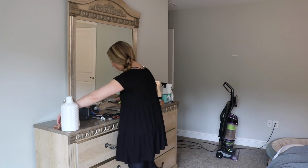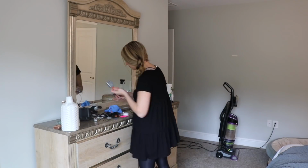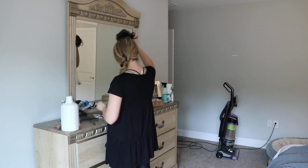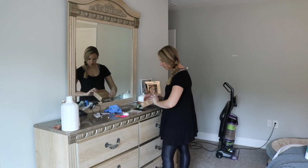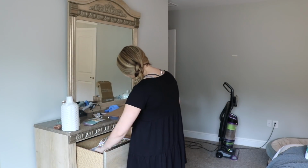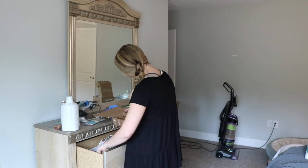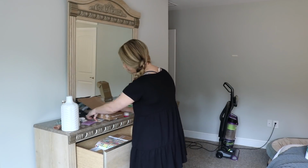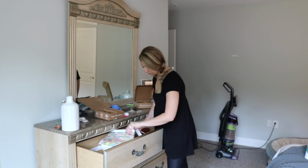For whatever reason, I always end up using our dresser as a catch-all space. It's like our kitchen island. I don't know what it is with these two spaces, but they end up being a little area where we just set everything when we're walking from room to room. And it's something that I really, really want to work on for the future because I really don't feel like this space needs to be cleaned up all that often if I just put things back in their place. So that is one of my goals for this year.